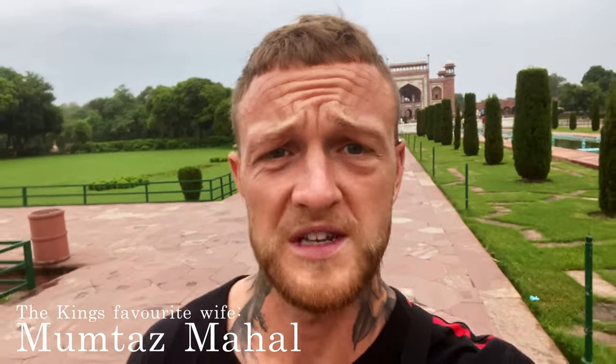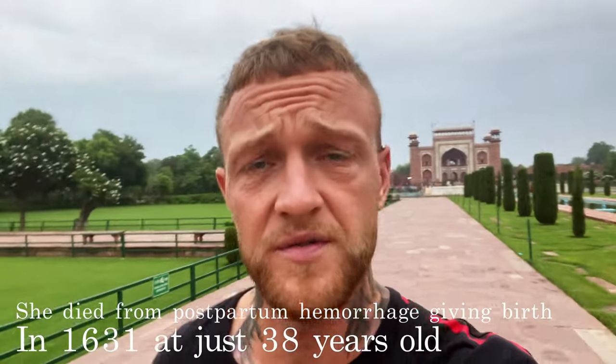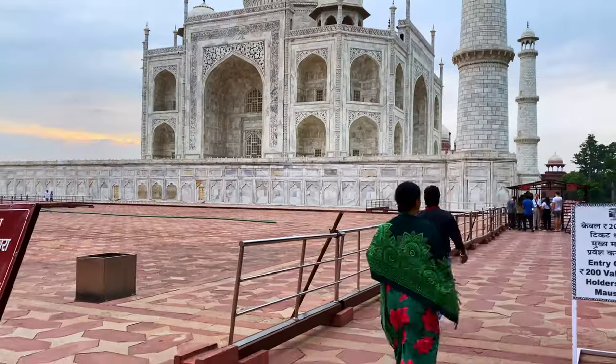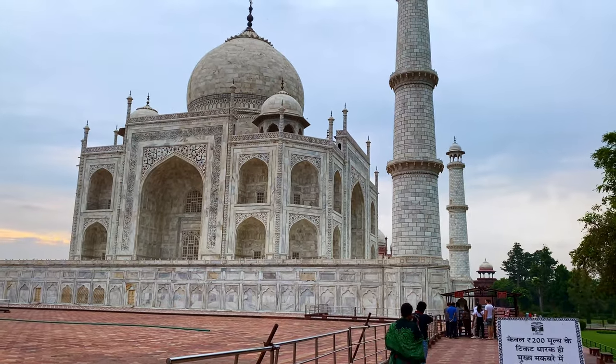And the reason this was actually built in the first place was because there was a king who had three wives. She had like 14 children in 18 years. Eight of them died, six survived. When she died on her 14th pregnancy, he built this basically in her memory. It started off as like her grave, and then he built this on top of it, and this is what you see today.